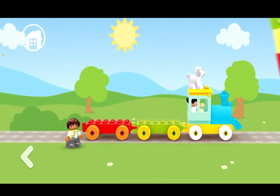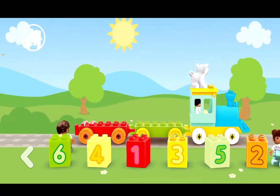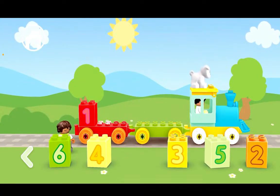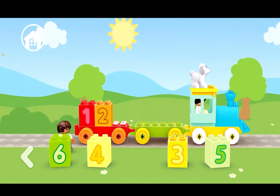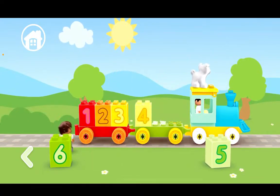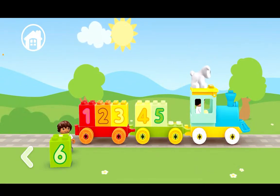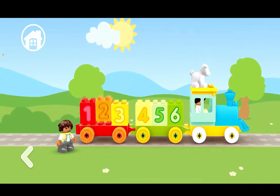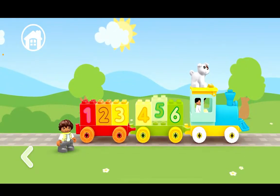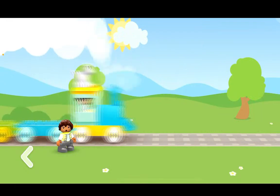Two wagons, red and green. Let's count numbers. 1. Red cube. Orange cube. 2. Yellow cube. 3. Lemon cube. 4. Salad cube. 5. And green cube. 6. 1, 2, 3, 4, 5, 6. Yoo-hoo! Let's see the next wagons.